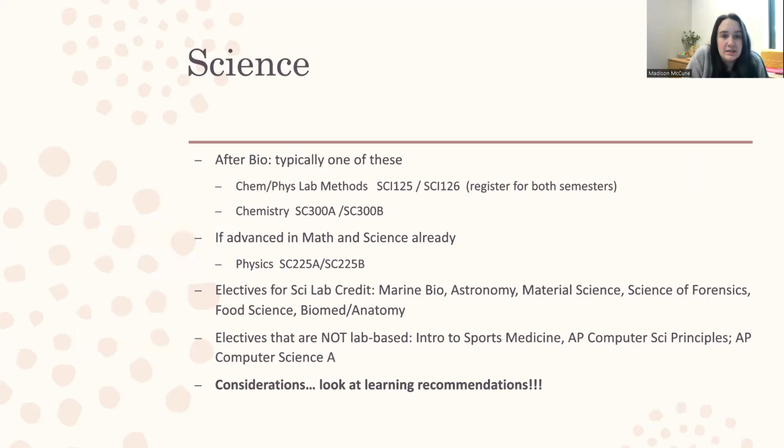As for science, if you took biology your freshman year, sophomore year, typically you may take chemistry lab methods and physics lab methods. These are both semester-long courses, typically taken together. You could also take chemistry, but if you're already advanced in math and science, you could consider taking physics. There's also some science electives like marine biology, astronomy, material science. So all of these are outlined in the course catalog. So look at those course recommendations and make the best decision for you.